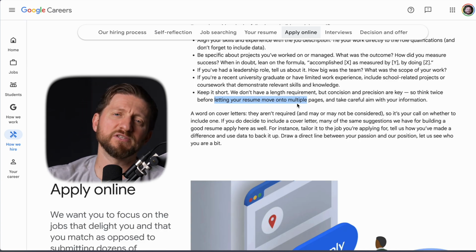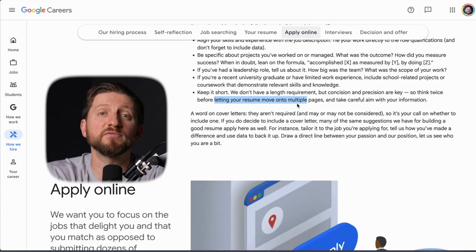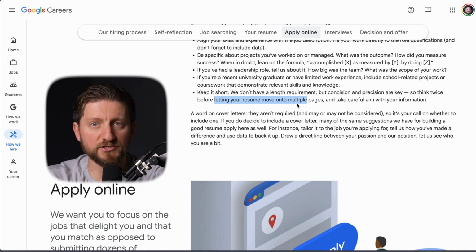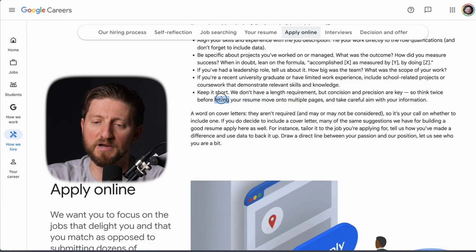What does that mean? It means Google wants a 1-page resume. One page just means you have to focus. Just tell them the main things they need to know that get you to match the job description. In fact, I got into Google with only a 1-page resume, and many of the product managers that we work with inside the Product Career Accelerator also use a 1-page resume because that's our recommended approach. And look, it's also Google's recommended approach.